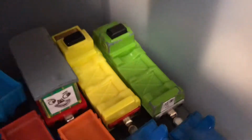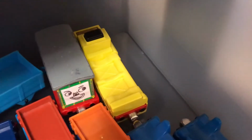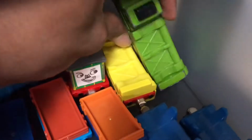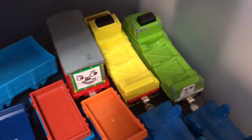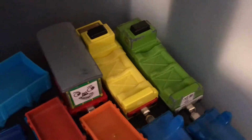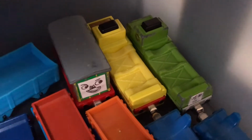Oh yeah, this one is the, I can't remember what it's called. We'll just call it the Sodor Supply. We'll just call him the Sodor Supply well wagon. So yeah, that's the Sodor Supply well wagon. The orange scented well wagon.